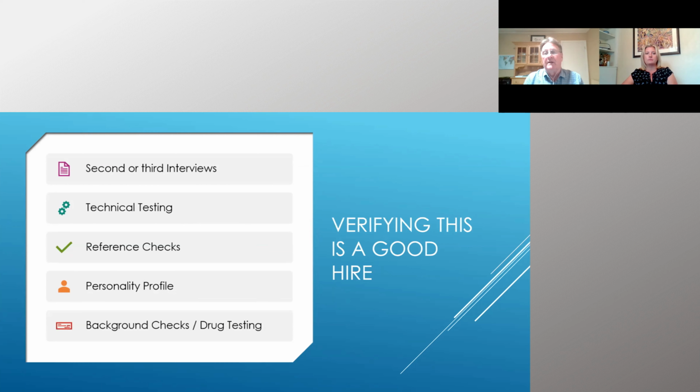The personality profile, I'm a career counselor by training, is something that can be a useful tool if you are trying to determine whether or not a person is going to fit the culture of the organization, and make sure that there would seem to be a good fit with regard to the personality profile and the culture, the personality of your organization. So these things can be useful tools, and we encourage that you use those.